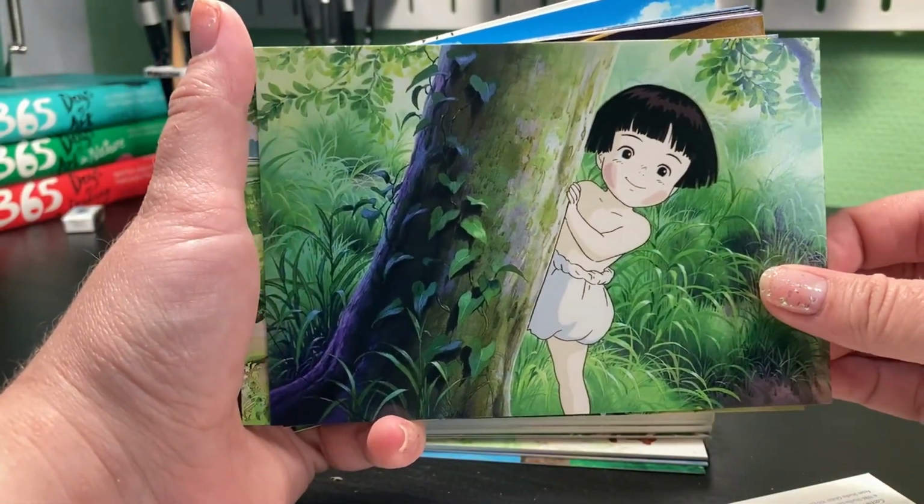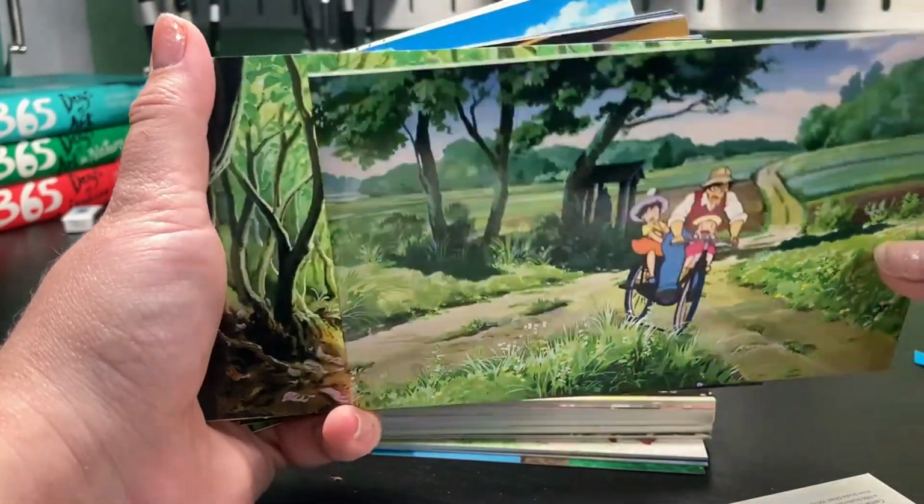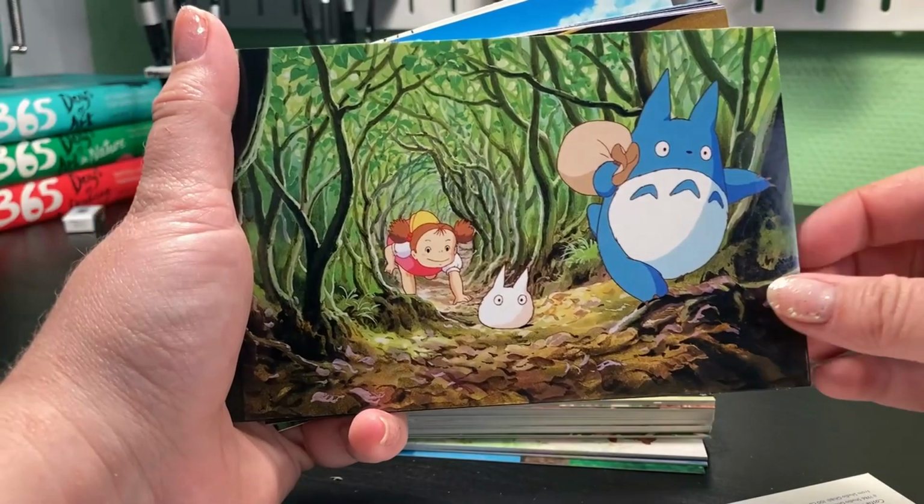What do you think? Is it a good idea? Do you want to watch me paint some scenes from the Studio Ghibli movies?